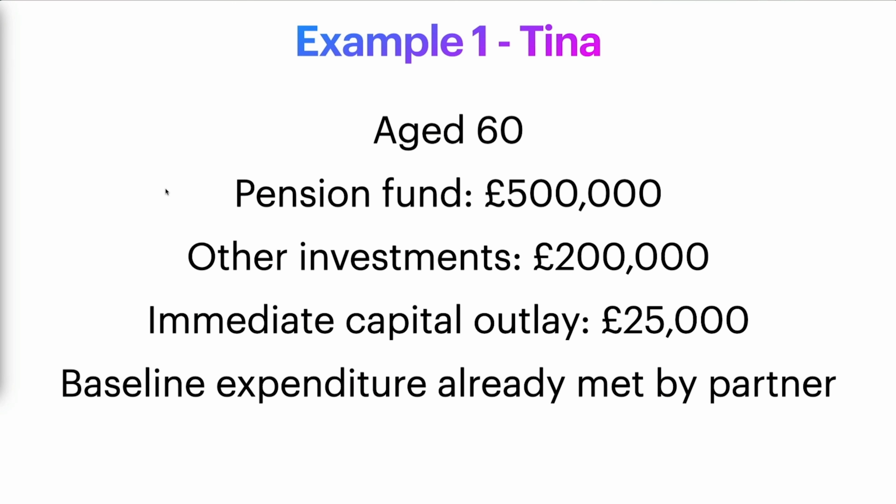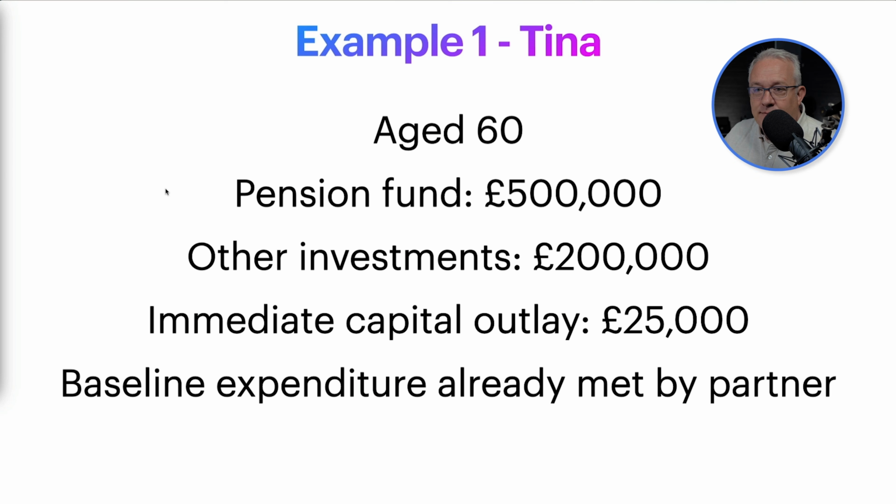So our first example is Tina. She is age 60, right at the end of March, because that makes things nice and easy for the tax year. Her state pension isn't going to kick in until she is 66, so she's got 6 years of zero income. She's got a pension fund of about £500,000, which she's built up over her career, plus she's got some other investments totaling around £200,000. She has the opportunity to buy her company car from the firm that she's retiring from, plus she'd like to go on holiday to celebrate her retirement. So total outlay for those 2 items of expenditure, about £25,000.